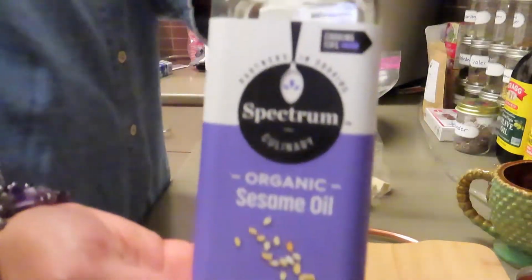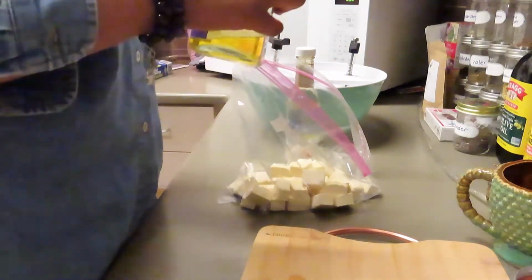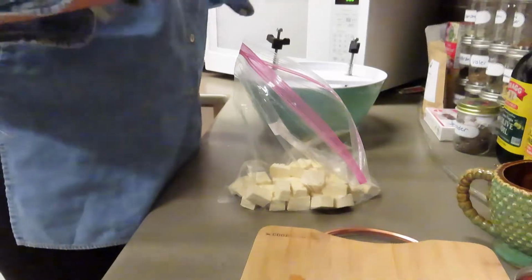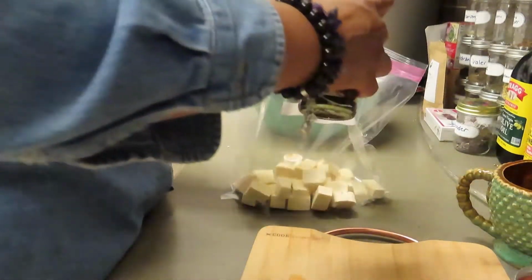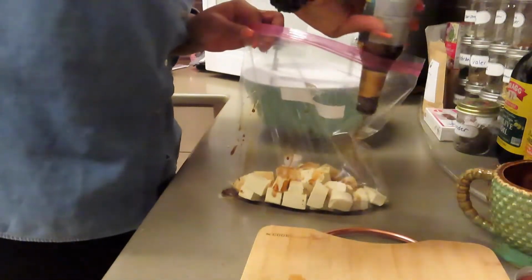So I have some coconut aminos, some sesame oil. The sesame oil helps to make sure it doesn't stick to the pan, and also it gives it a nice little coating. So I'll add a little sesame oil. Not too crazy. Like I said, I don't measure, but I don't go too crazy on my seasonings, especially oils. And then I'll add the coconut aminos, and I love coconut aminos.